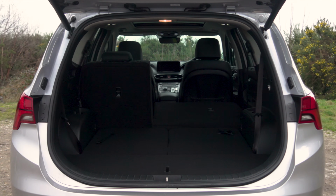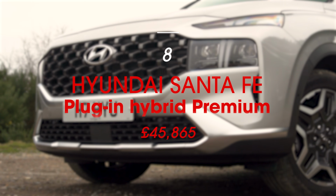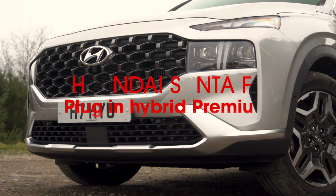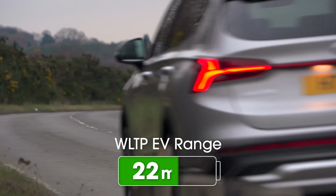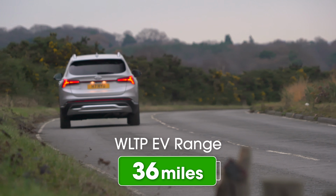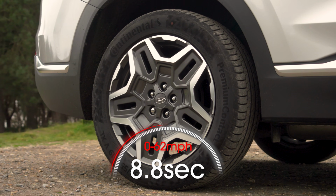Now, the Tucson is big, but when it comes to space, the Hyundai Santa Fe takes some beating. There's no better 7-seat SUV around right now, and this plug-in hybrid version of the car is a fine choice. You get proper 7-seat capability, so even adults will be able to sit in the third row, and every version comes with a great 5-year warranty too.